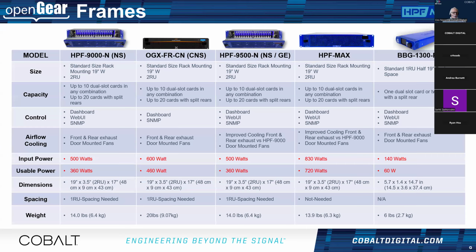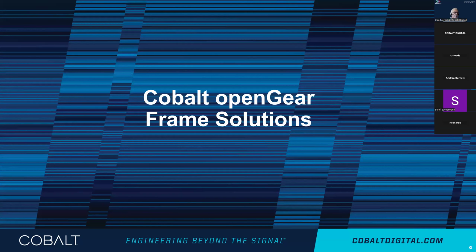Now I'm going to pass it over to Chris, who's going to talk about Cobalt OpenGear frame solutions. Take it away, Chris. Okay, thank you, Cyril. Thanks again, guys, for being here. If we can go to the next slide.